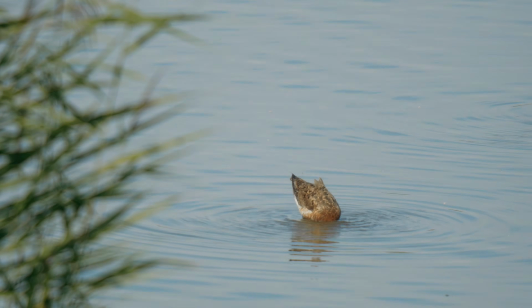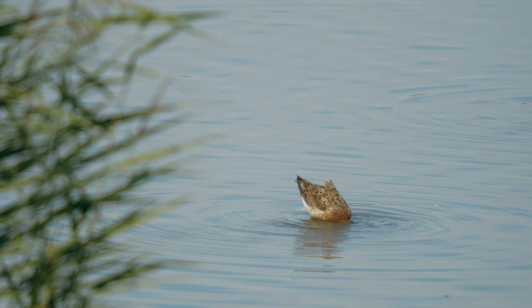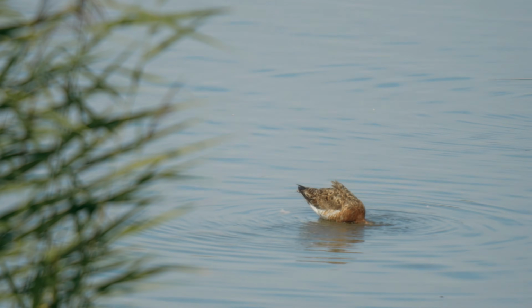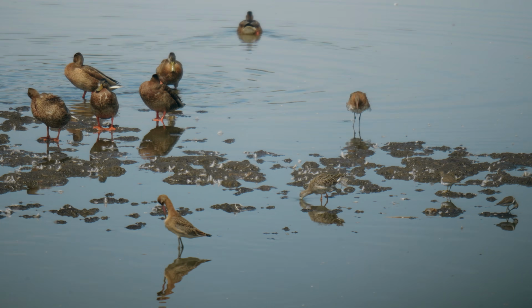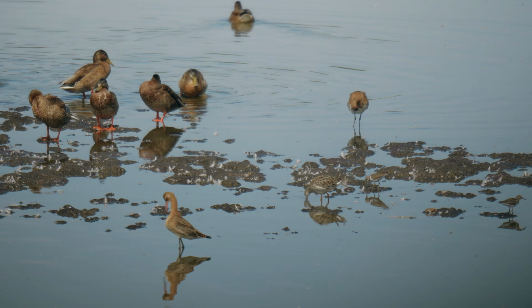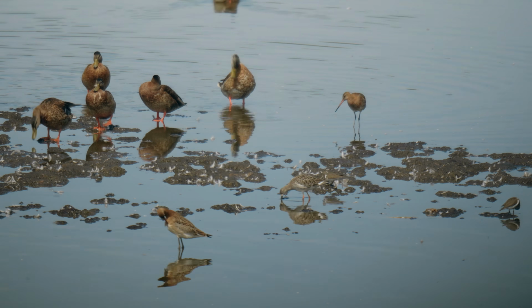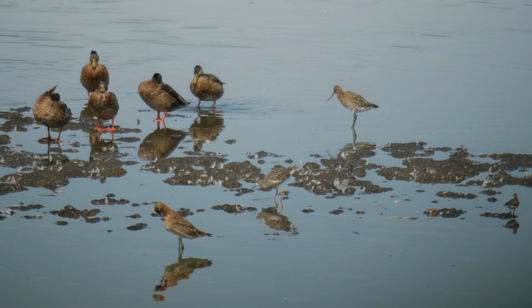Despite it being the middle of the day, there was plenty of action down on the water. Lots and lots to see. With the bright sunlight, it actually felt like its own little reflection pool. It's the middle of summer and this is a very popular reserve, so pretty soon after we arrived, the hide started to fill up. So we moved to the edge of the hide.